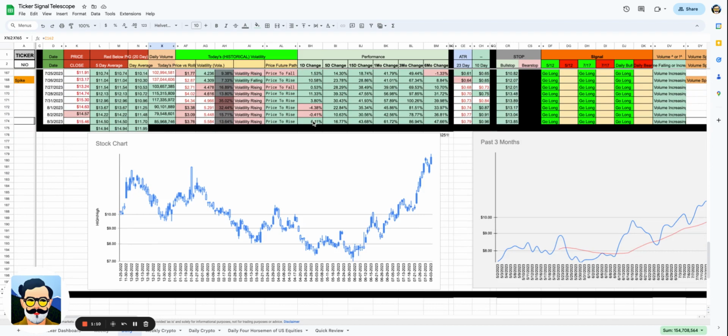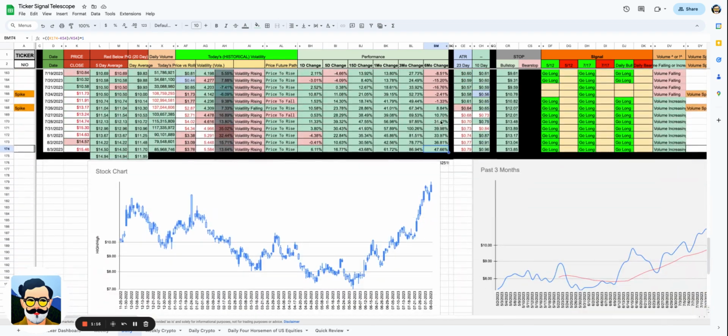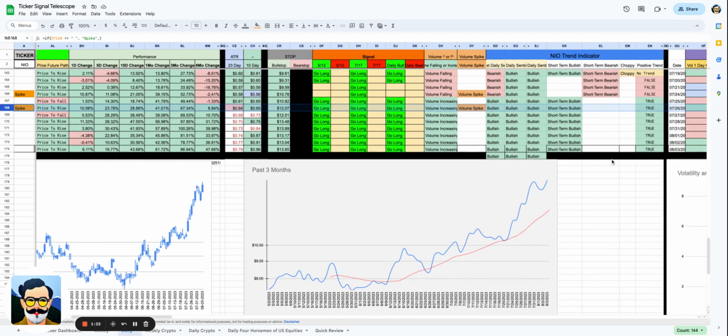Now, we do flip back positive on the 1 day, 5 day, 15 day, 1 month, 3 month, and 6 month, which if you look, we did just flip off the 6 month being negative and rolling positive, which was a great price to buy at 13.17 in NIO. I mean, I think the small things matter, but you pay attention to what you want.